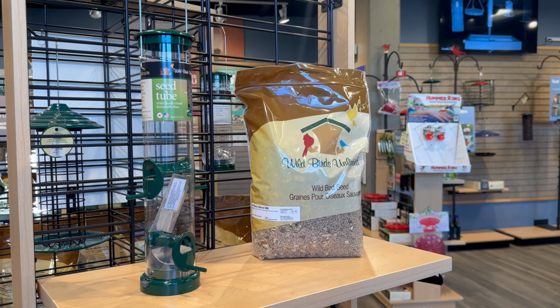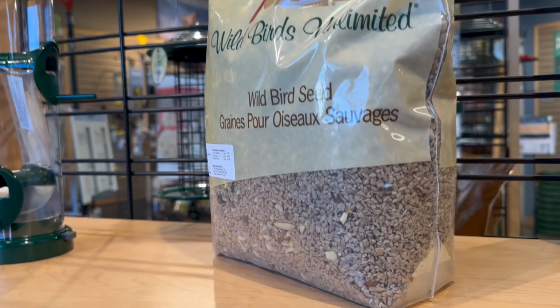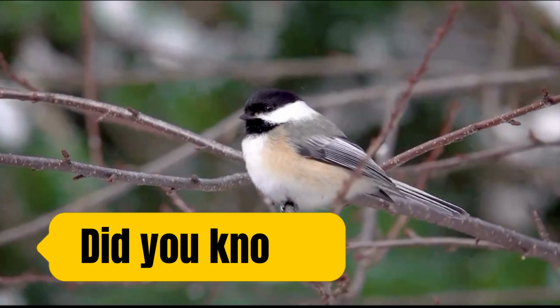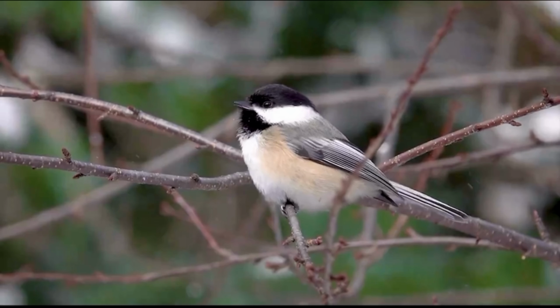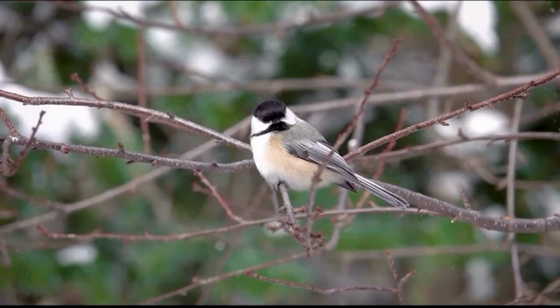At bird feeders, chickadees love sunflower seeds, peanuts, and suet. They visit tube feeders, peanut feeders, and suet cages. Did you know the more D notes in their call, the more alarmed they are? Extra Ds mean there's a bigger threat nearby.